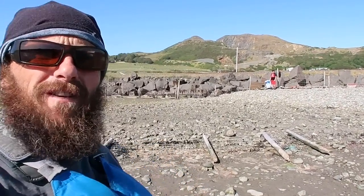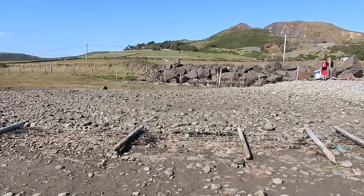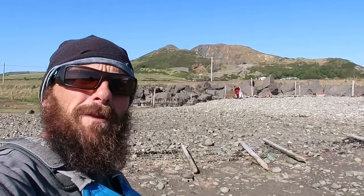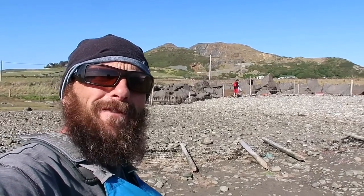Hey guys, there you go, sun's better this way. Even better. We were just on our way back and we came across this fence line here. Can you see Lewis over there? Yeah, there he is. It's absolutely ram-packed with plastic and litter in the river. Come down the river, I guess, or up from the sea, whichever. It's absolutely rammed, so we're going to collect another bag full.